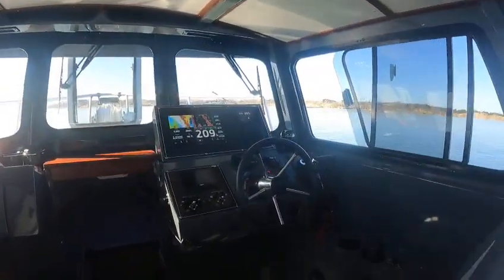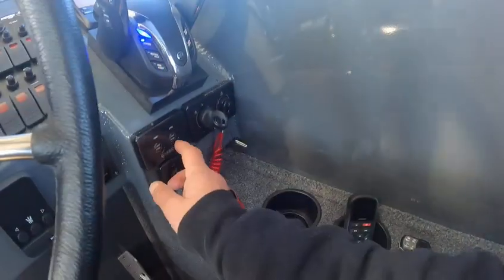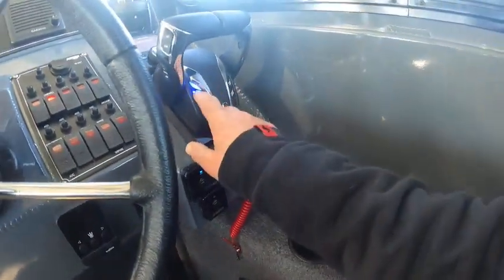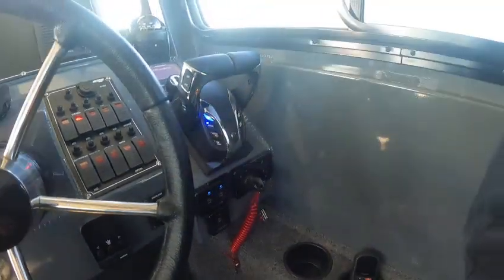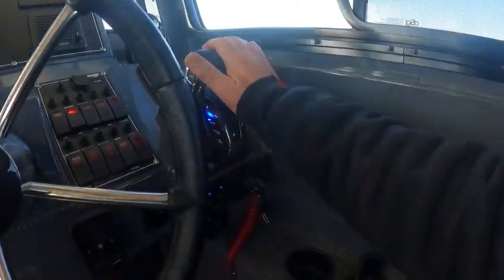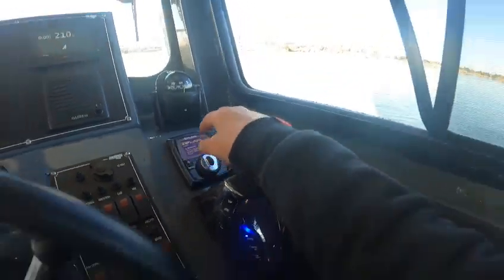But what I'm going to do is maybe just start the motors real quick. You can hit one, boom boom, or you can hit all. And then this has to be solid blue. If this blinks, that means you're probably in a gear back there. These are real touchy, so be careful. Got zip brakes, I'll show you those.